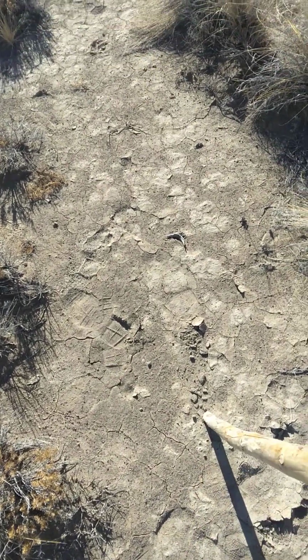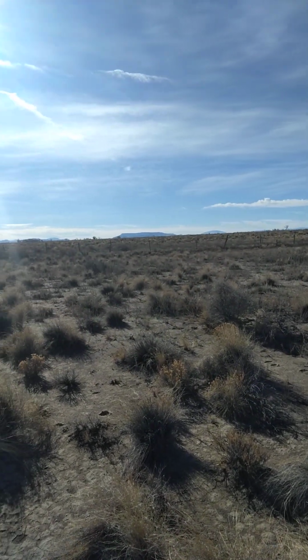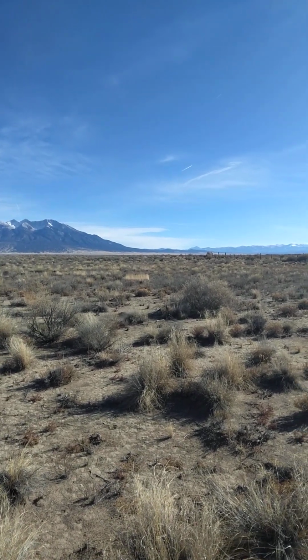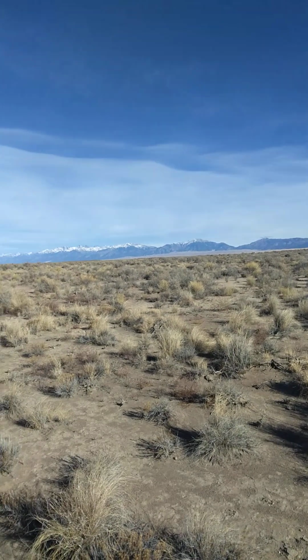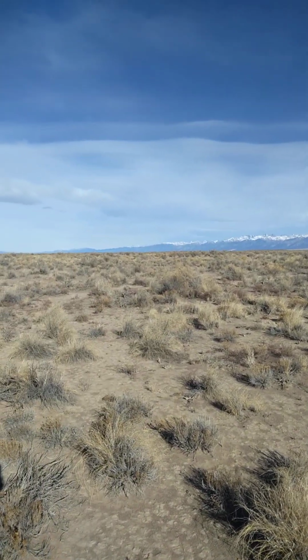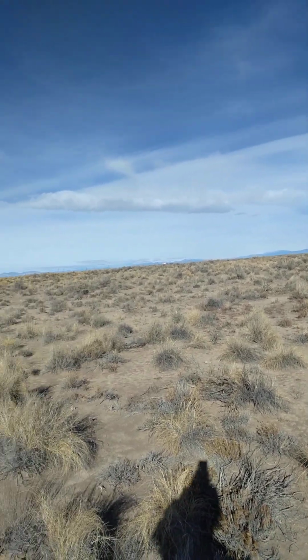Out in the wind. I'll give you a look where I'm at. That's New Mexico. That's Pueblo, Colorado area. Colorado Springs. Denver on the other side of that mountain, and Colorado Springs. That's about Fairplay down in there. And it goes all the way down there.